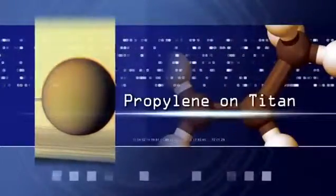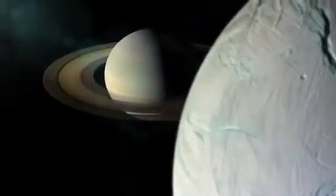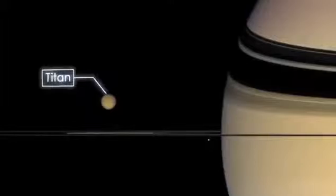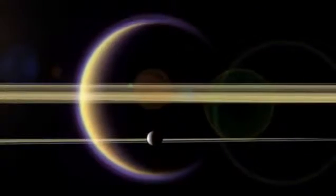I'm Connor Nixon. I'm a planetary scientist at NASA's Goddard Space Flight Center, and I study the atmospheric composition of the outer planets. Titan is Saturn's largest moon. It's actually the second largest moon in the solar system, and it's the only moon in the solar system that has a large and substantial atmosphere.